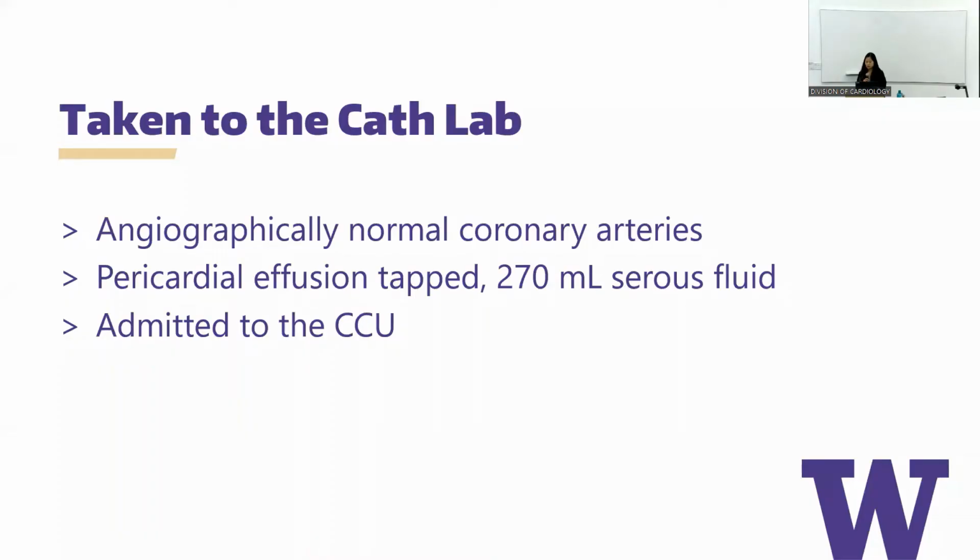As a result of all of these findings, he's next taken to the cath lab where they perform coronary angiography that reveals normal coronary arteries. He also has the effusion tapped, and they're able to drain 270 cc's of serous fluid, and he's subsequently admitted to the CCU.